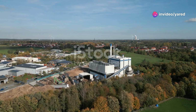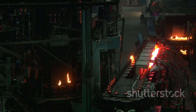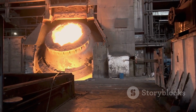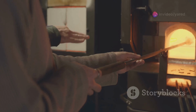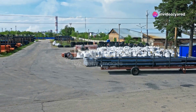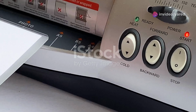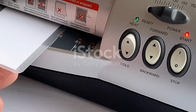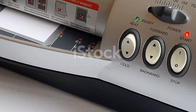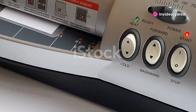like biomass. One example is the production of glass. Industrial furnaces heat sand, soda ash, and limestone to extremely high temperatures, melting them into a molten liquid that can be shaped and molded. Another example is the manufacturing of plastics. Process heating systems are used to melt and mold plastic resins into a wide variety of products, from bottles and containers to automotive parts and electronics.